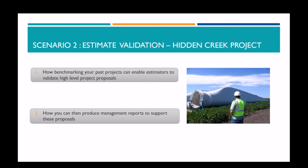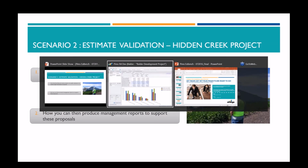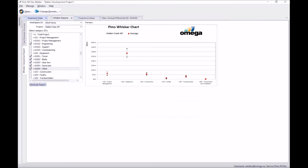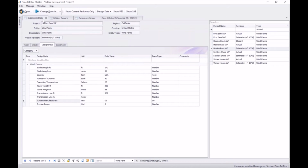Right, Shane, not a problem. So again, let's return to our PIMS. Okay. Now, we have a new project, brand new. We don't have actuals. So I'm going to take you back to the first form that I showed to you. It's our experience data where we've captured all of our data for our projects. So in the past we were looking at Hidden Pass, but right now we want to look at Hidden Creek. Okay, and as you can see, it's representing our Class 3 estimates.